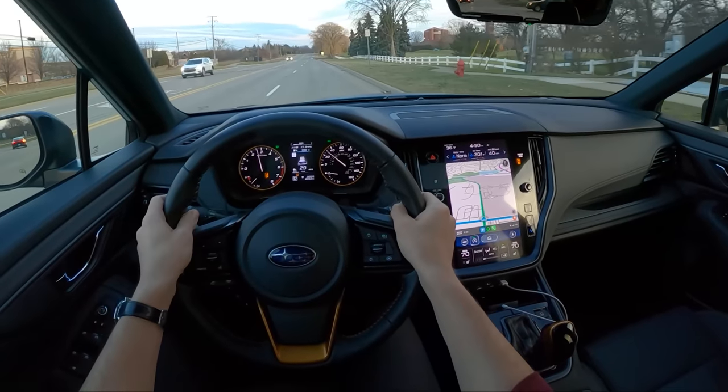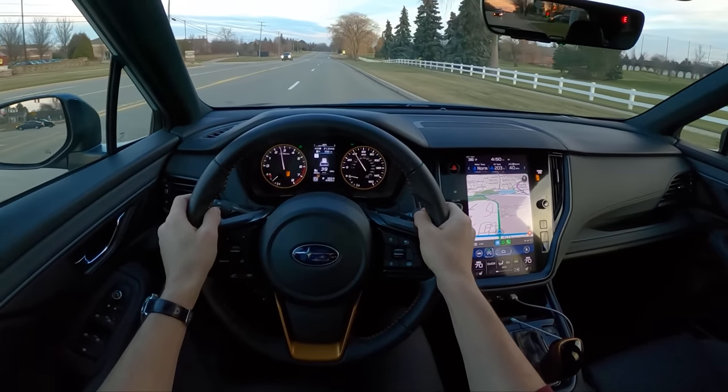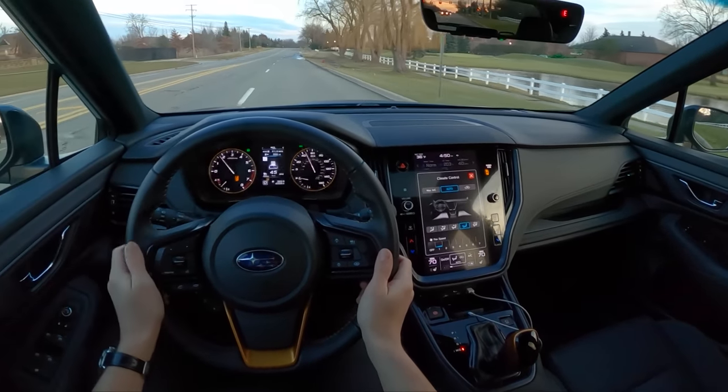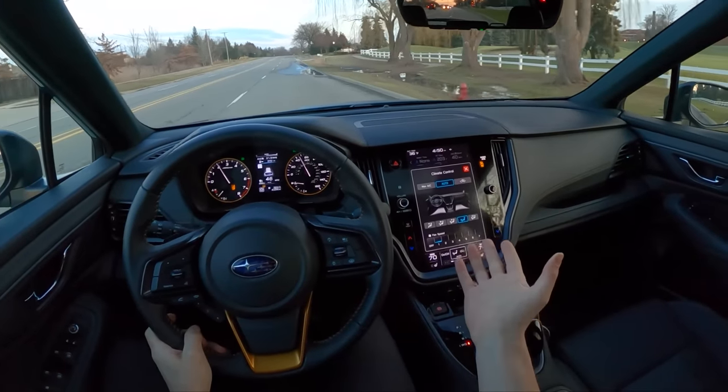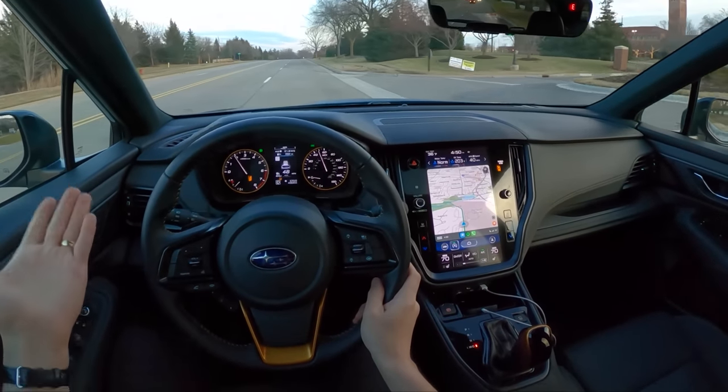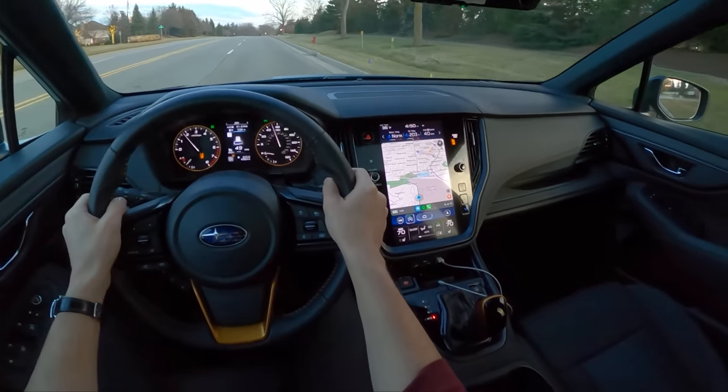One feature that I do feel like this Outback Wilderness is missing, especially for the price point of almost $40,000, is a heated steering wheel. That might be an optional extra that you can check, but our tester doesn't have it, and I feel like that should just be standard.